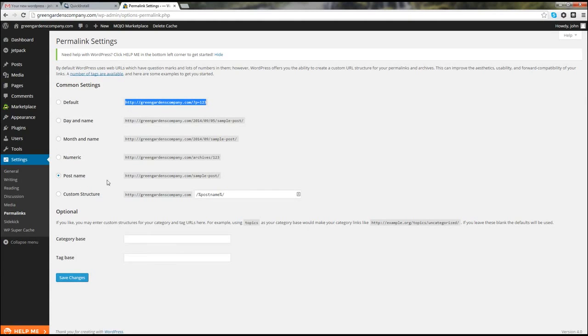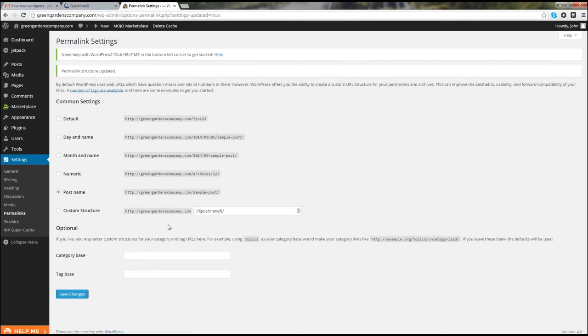So going with this structure down here, greengardenscompany.com/sample post or sample page name. It's a lot more user-friendly for us, and it's much better and descriptive for search engines. So make sure that one's selected and then hit Save Changes.